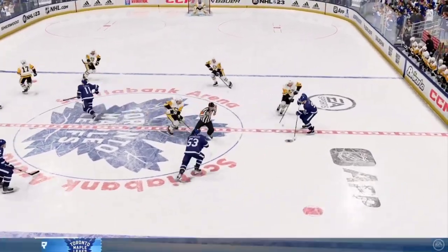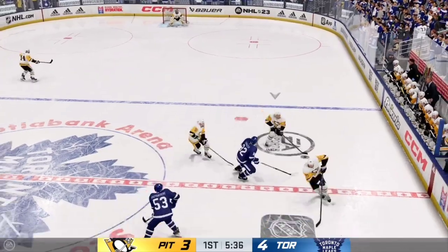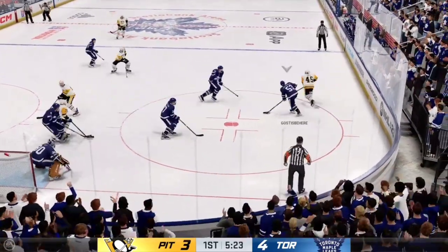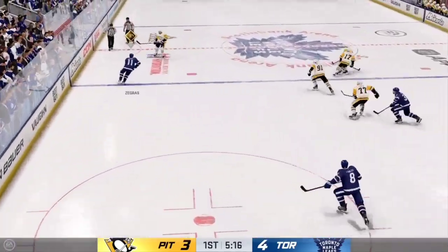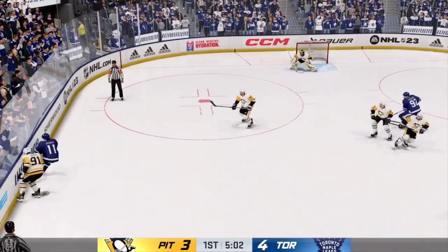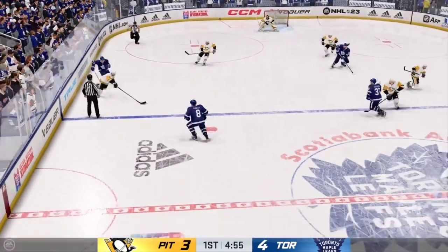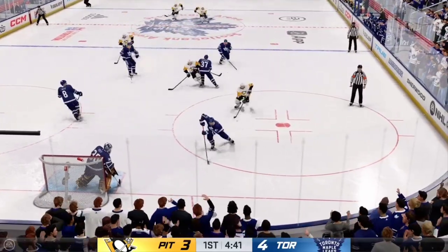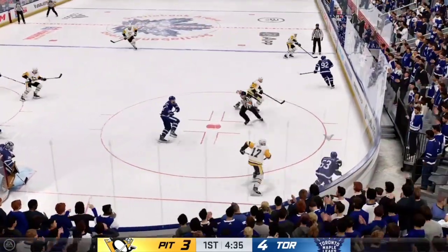Puck is dropped and play resumes. The Penguins get a hold of it. Smith's got the puck. Toronto's looking to break out of their own end. Zegras brings it in. Pittsburgh's gained possession along the boards. Oh, what a chance, and it goes sideways. Toronto's got the puck in their own end.